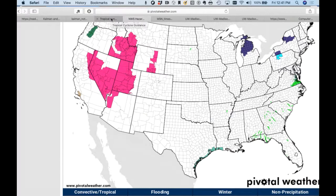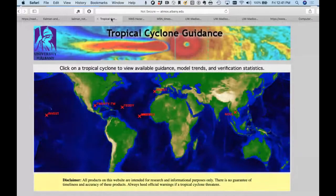So the first thing I want to look at before we get into the current weather, and we're going to telescope down from long range to short range, but just go back to the tropics for a moment. This page that I'm introducing you to is from the State University of New York at Albany. This is Brian Tang's site. It has a lot of interesting products for looking at tropical cyclone forecasts.